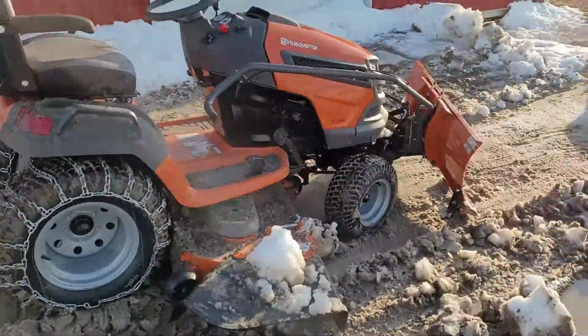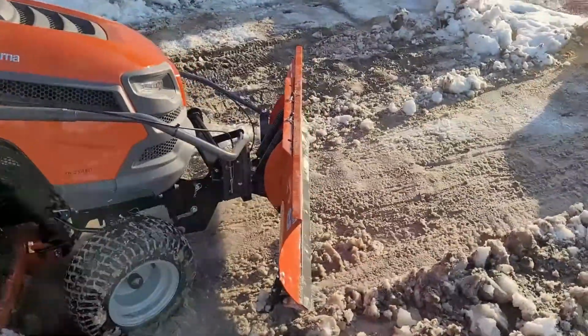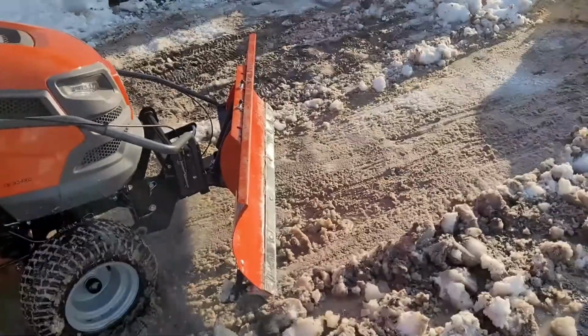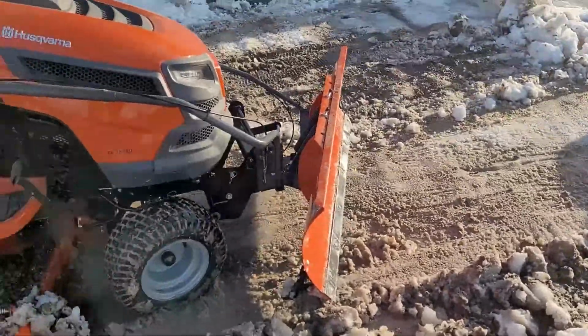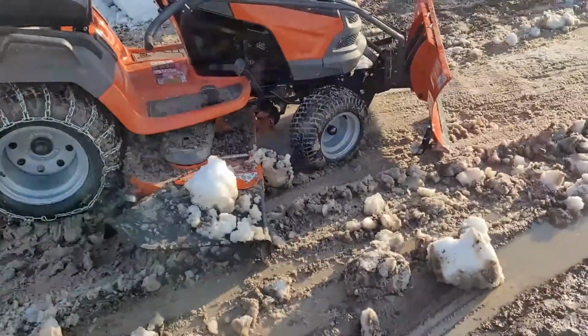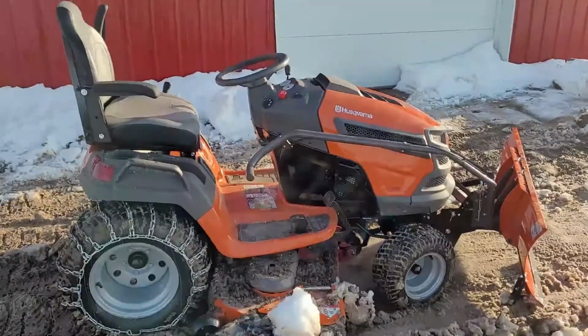The chain package and assembling this plow on the front were great investments. They also make a snow blade, but with this you can change the direction of the blade, you can lift it, you can drop it, and that turned out to be great. I've got to clean it off, and I got to put it away.